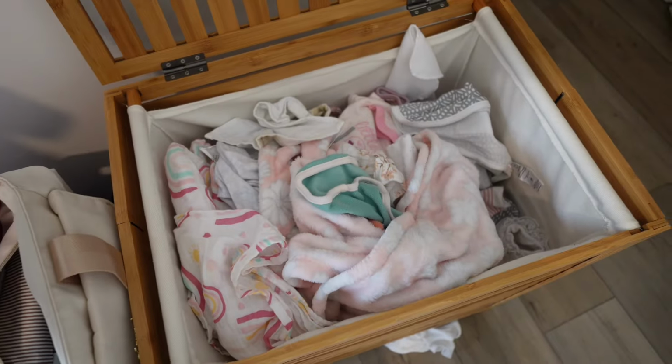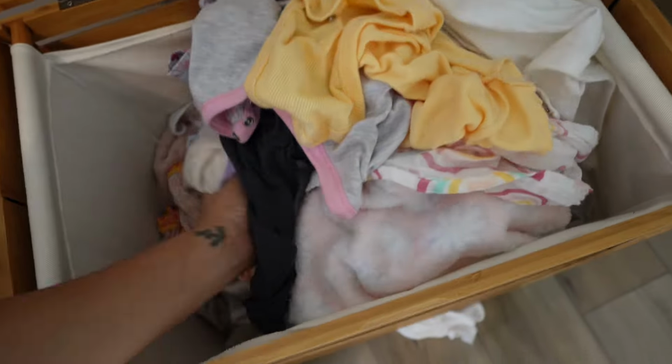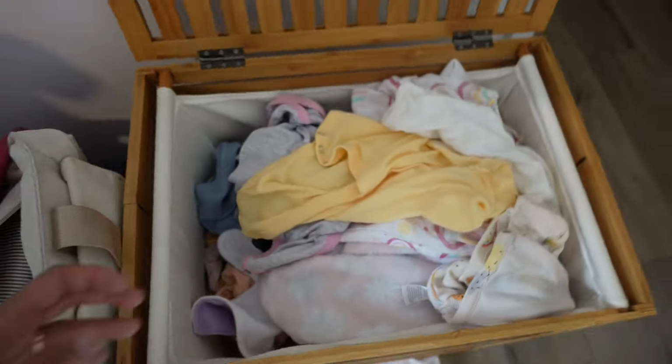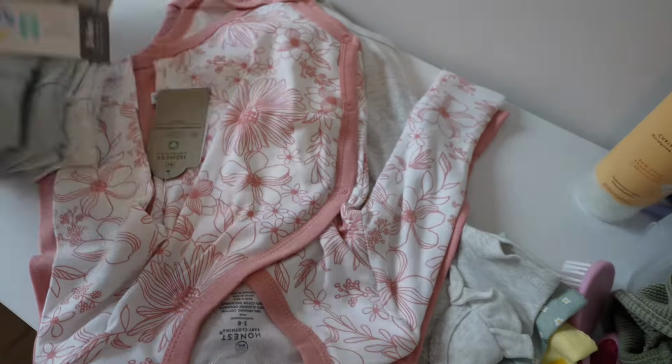But I am gonna wash them. I need to wash all of her clothes because this thing is full and I need to literally wash everything because all of her bibs are in here. That's why I didn't open these yet, because I wanted to throw them in the wash real quick.